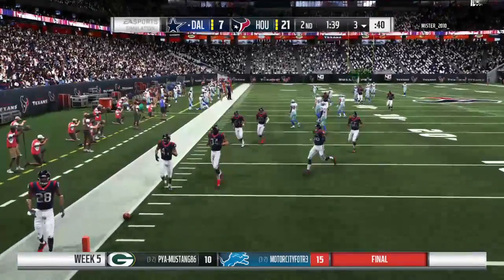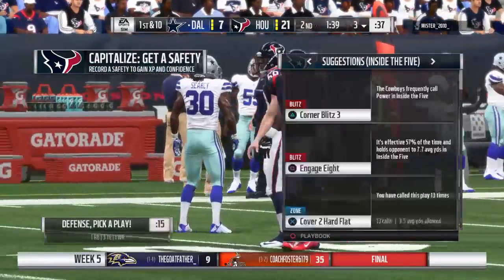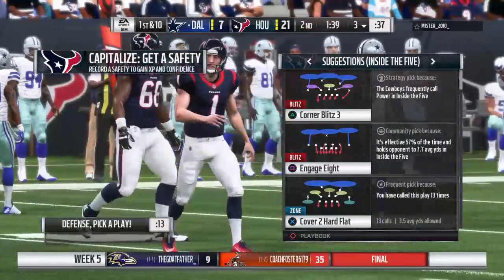And a great job here. This is going to turn out to be a beauty. This is marked down at about the 3-yard line. And out now come the Cowboys.